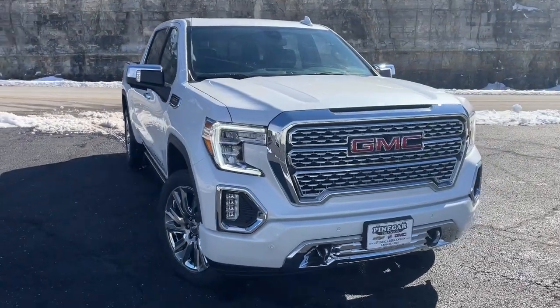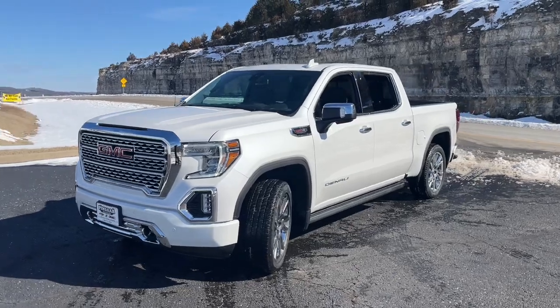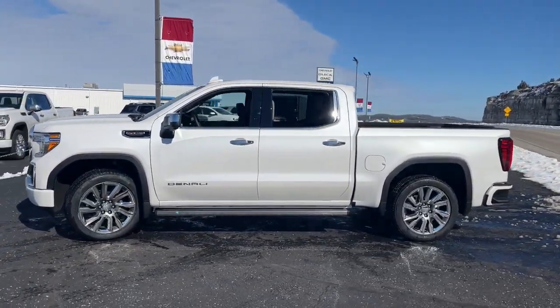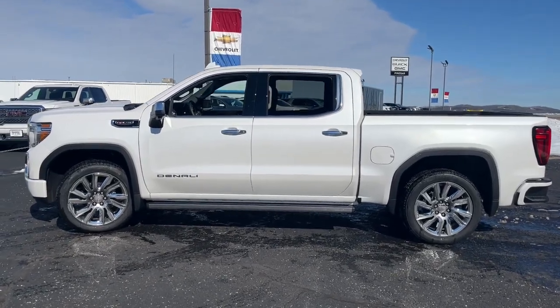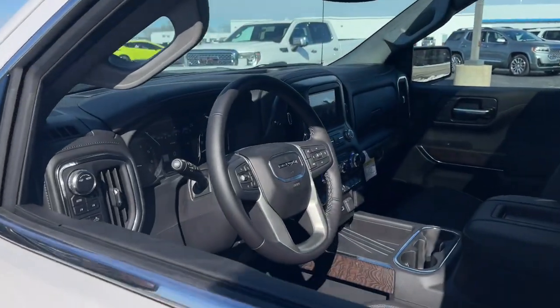Can you see yourself in the 2022 GMC Sierra? Enjoy a view of this hardworking, boldly styled GMC Sierra, the full-size pickup available with a range of powertrains and options designed to prioritize the capabilities you've been looking for.